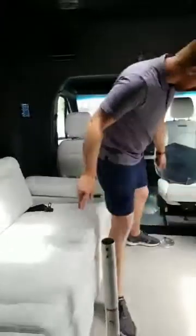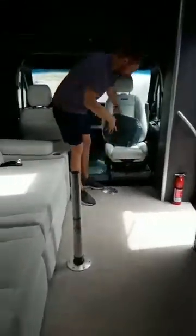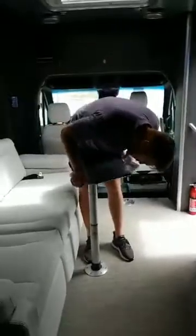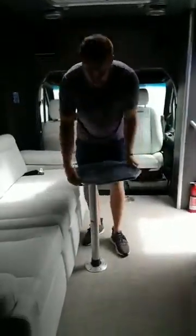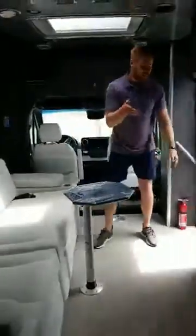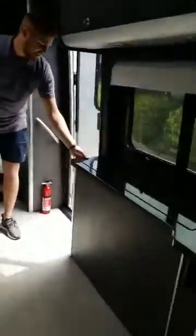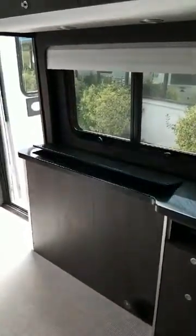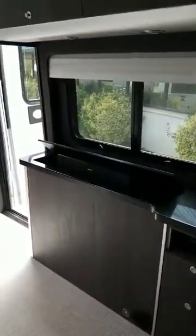You also have one right here, and there are 2 legs and 2 tabletops, so you can have them both up at the same time. It swivels around. Nice little place to eat, watch some TV. In fact, let me show you this. Nice 50-inch TV. Press of a button, and it comes right up. Pretty fun.